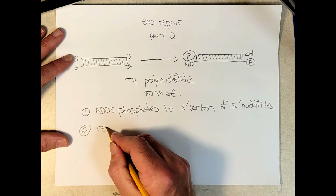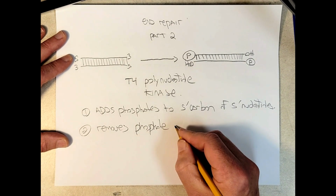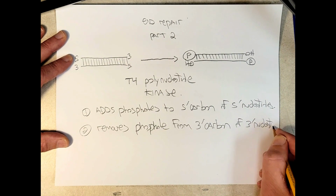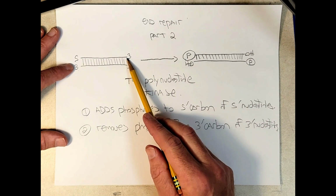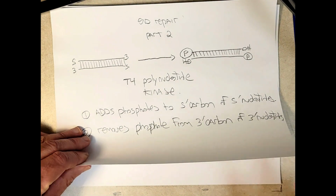And what does it also do? So it also removes phosphate groups from 3' carbons of 3' nucleotides. So at the very 3' ends, if there's a phosphate group on that 3' carbon, for some reason, on that last nucleotide at each 3' end, it will remove it. And that's important for the next step. Okay, so you have probably never even thought about a phosphate group on a 3' carbon. How can that happen?